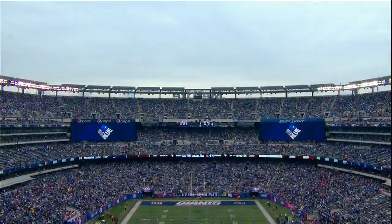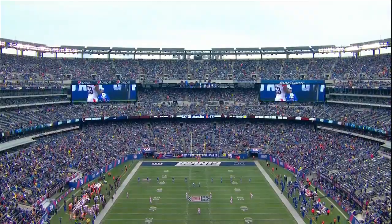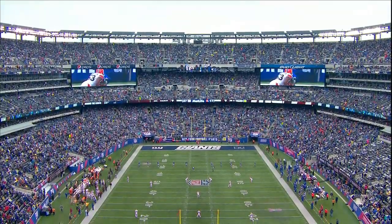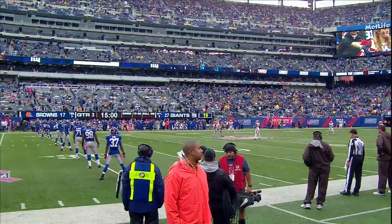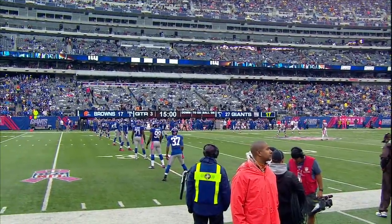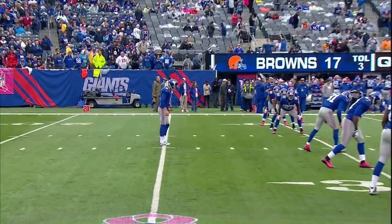Now you'd think the pressure is going to be on the young Cleveland quarterback, and when I say young, I'm talking about in terms of experience, now facing this front four of the Giants. Can they put pressure on Brandon Weeden? They haven't done much of it so far, Greg. Well, let's see what the Browns can do. They will have possession right off the bat.